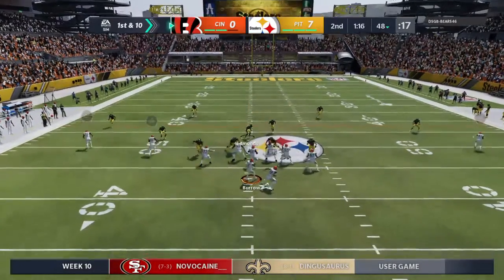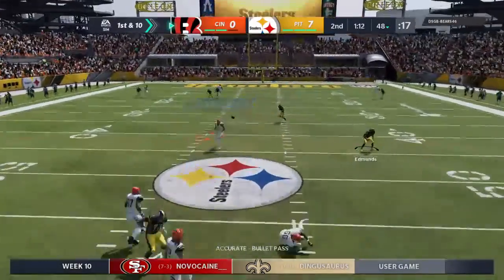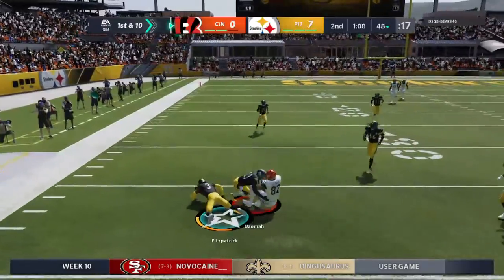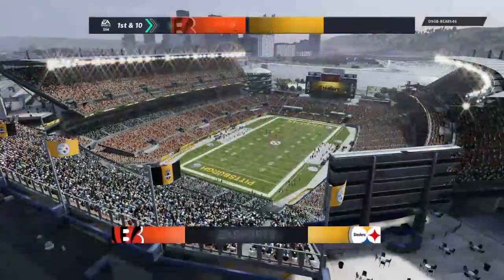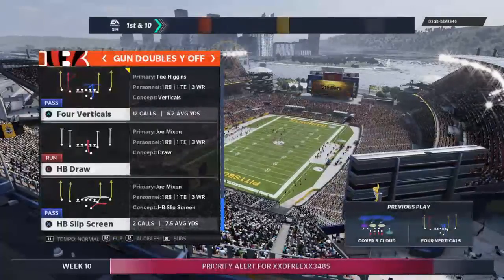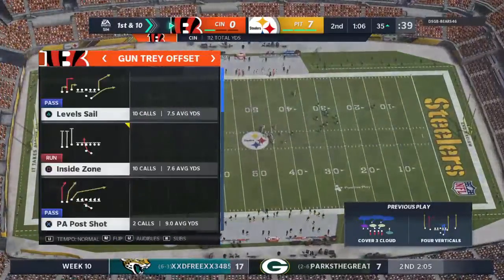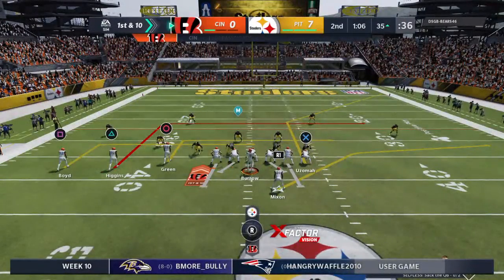Out of the gun, it's Burrow. Oh, he's got a man wide open, complete. And he's got this down to the 35. The Bengals are going to use the second of their timeouts. So that means they're down to one remaining as we head toward halftime. First down. This offense finding its legs now. Here's another first and 10.